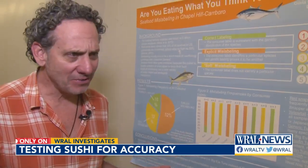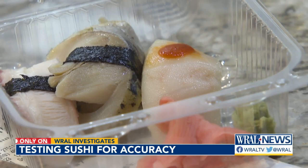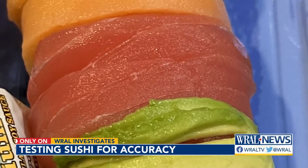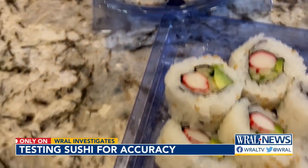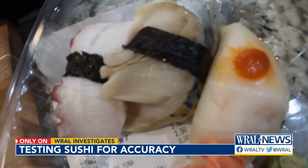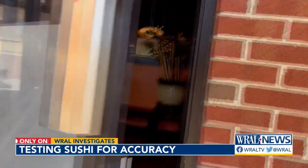A lot of seafood products are what we call soft mislabeled. By that, Bruno means calling something just tuna instead of the exact species like albacore. In other cases, the mislabeling is extreme. On average, only about 20% of seafood is mislabeled, but for some types of seafood like red snapper, nearly 100% is mislabeled. Tracking where that mislabeling happens is difficult. It could be the fishers, the distributors, or the restaurants.